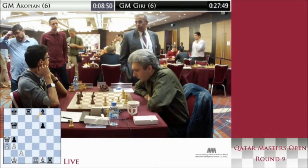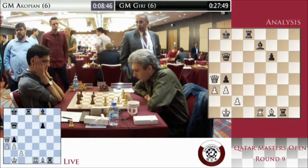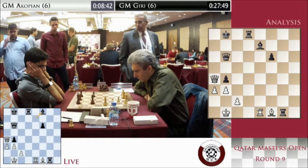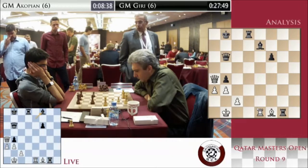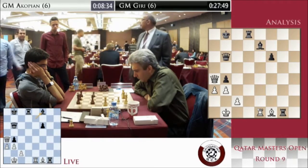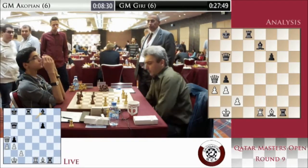Yeah. We don't think that there's really going to be any doubts here. We think Giri is a rook up. I don't think there's anything against playing on if you're completely lost, and I'm sure Kopian is. He is a rook down, but losing in the last round is one of the most painful things in the history of chess.